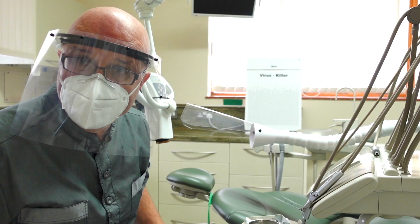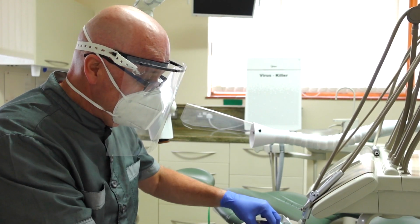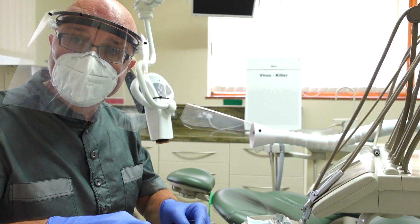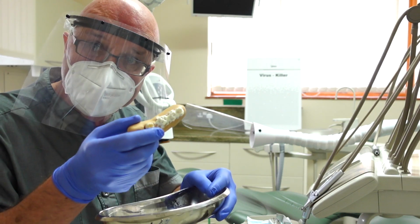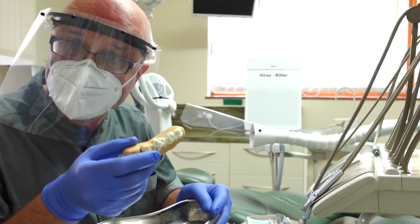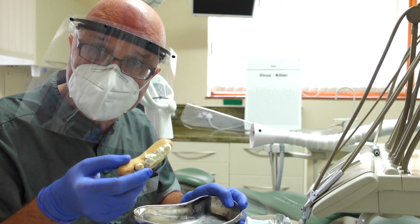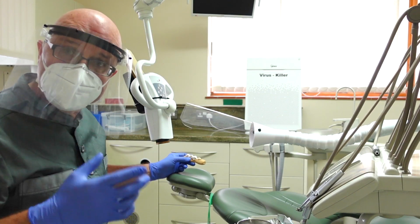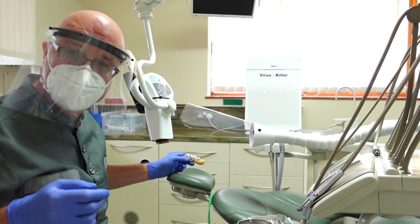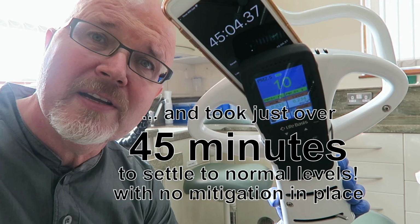Right, okay, so we're ready to go. I've got my PPE on, because I've got the model here with some extracted teeth, and I decided the best artificial biofilm was natural yogurt, teeming with bugs, which is obviously going to produce some measurable particulates. When I did the particulate readings without any mitigation, I think the turbine generated up to about 300 micrograms per cubic meter of particulates.